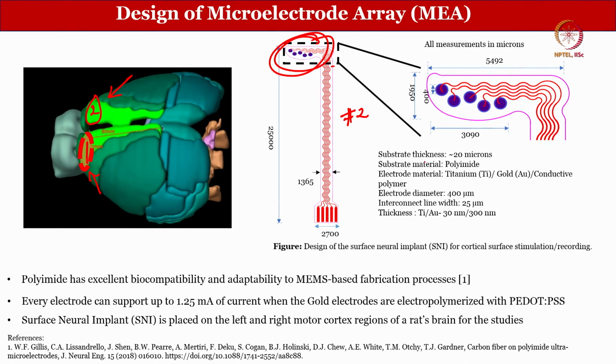You can see the thickness is about 20 microns, extremely thin. I have told you during one of the classes that the human hair is about 50 to 80 microns. We are talking about 20 microns. That means it is even less than half the thickness of a human hair.